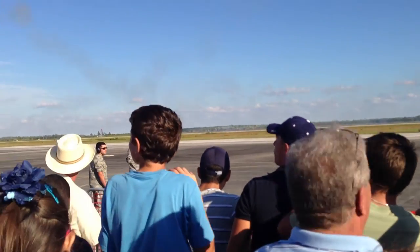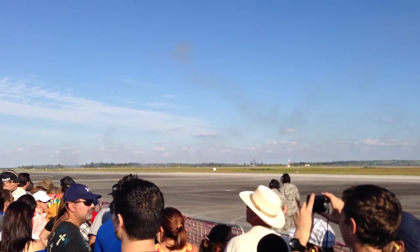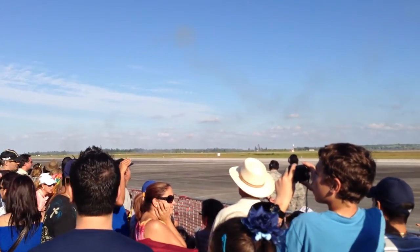The Thunderbirds are in trail formation, with each wing flying just a few feet from the aircraft in front of him. On command, watch as they smoothly transition back to the Thunderbird Diamond.